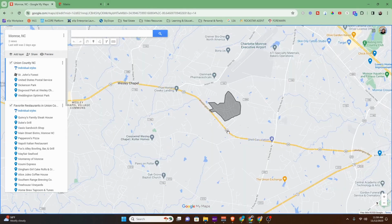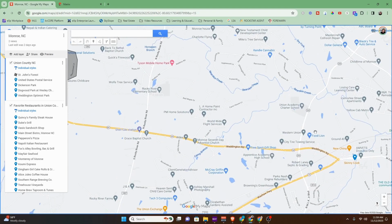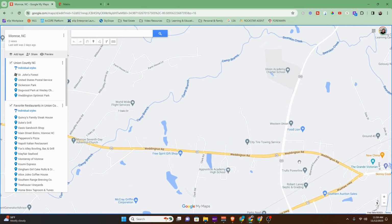From St. John's Forest, I would say the closest grocery store is probably Food Lion. You're going to take 84 down to 200, and Food Lion is right here. They have cleared some land right across here, so I know that they're going to be building some other things there as well, but I don't know yet what all is going in this area, but be on the lookout for some new development there.